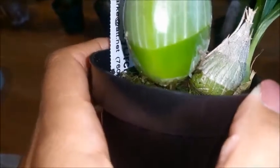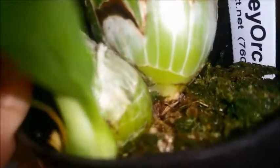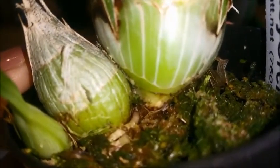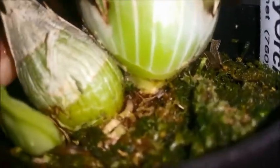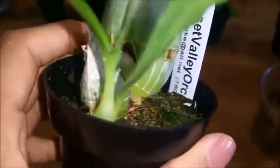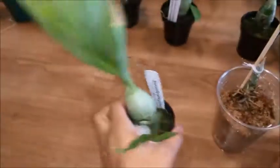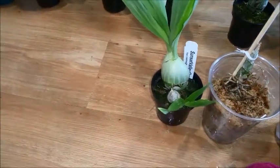But anyways, this one is growing something. You see that bump right there? It's hard to tell with the flash. But actually, the little bulb has broken, I don't know, I've noticed that the new spike or whatever is growing has actually broken the skin of the pseudobulb. So there's definitely something growing there. It recently did that, so it's going to take a while to grow into something.